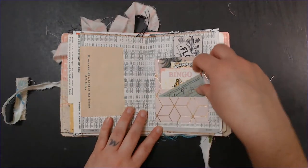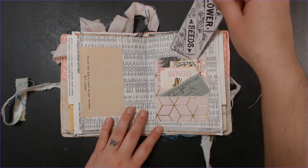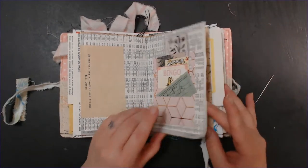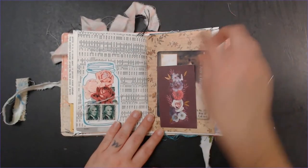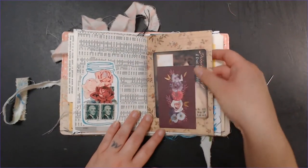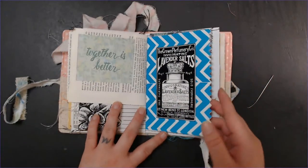But, like I said, these journals are from 2 years ago, so don't think I was some sort of master junk journaler here. Here is another one of my button cards. These were fun, these jars. I still have lots of them, so I'm still prepared to decorate more journals. I just have to get in the mood.